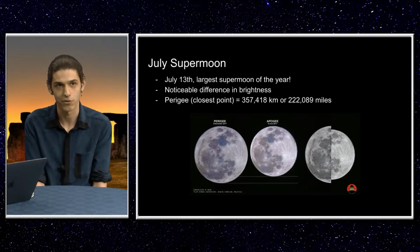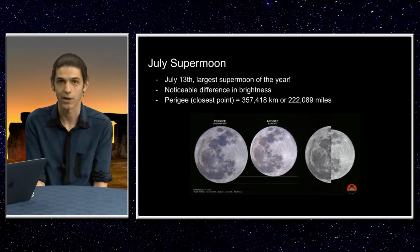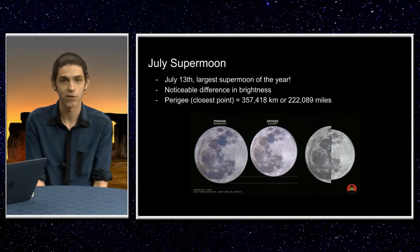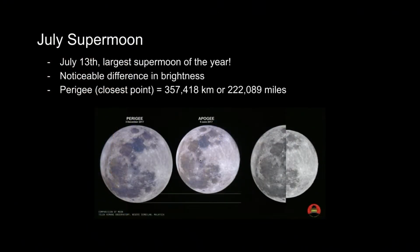In this diagram here, you can see an illustration of the size comparison between the moon when it is at its closest and at its furthest point. And there is definitely a noticeable difference. In my personal experience, the most noticeable difference when you're looking at a supermoon is the brightness. You might not be able to necessarily tell if it's that much bigger, but the brightness I find is definitely more noticeable. And a full moon is always a great time to just break out the binoculars, step outside, take a look, and appreciate the beauty of the moon.